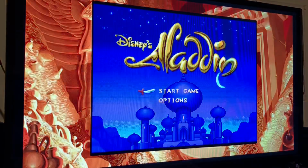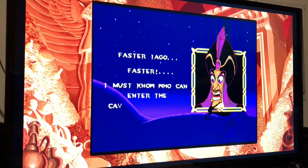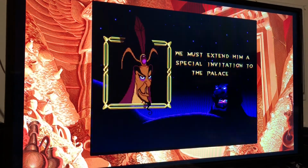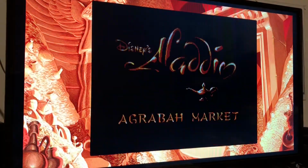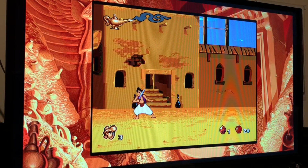Alright, we'll give this a shot before I go play The Lion King. Let's see. Okay, the opening text is definitely different. We're not getting the map that shows all the different things that you can collect, all the different items you can have. And let's look at the gameplay footage.